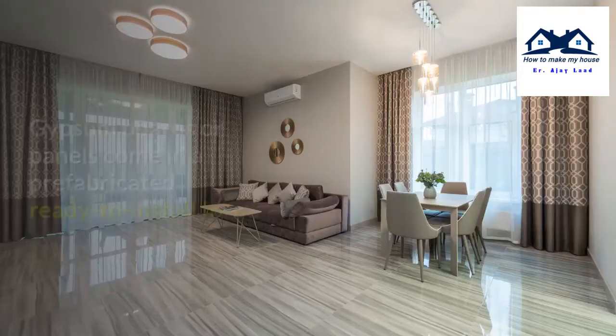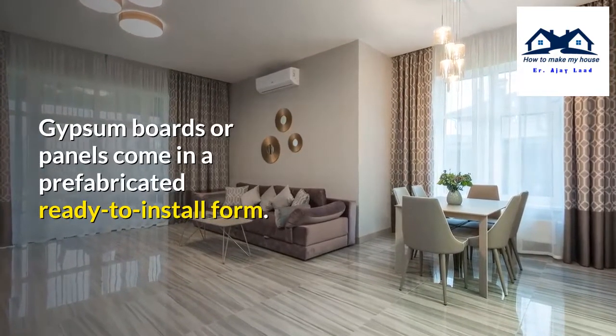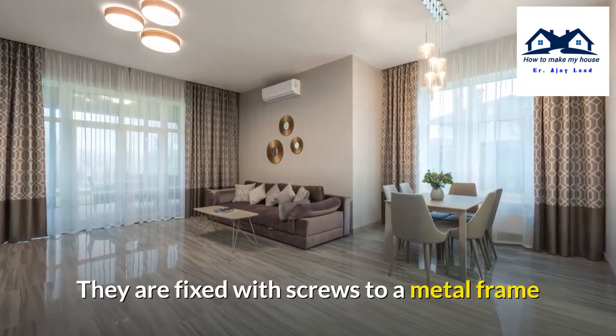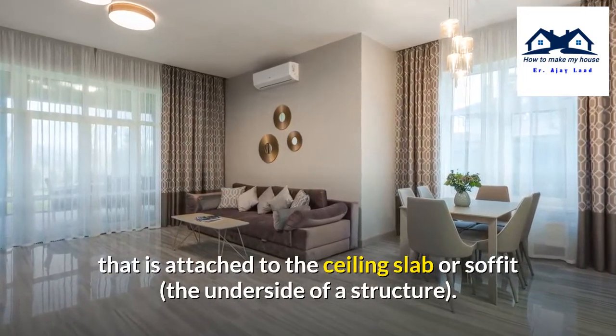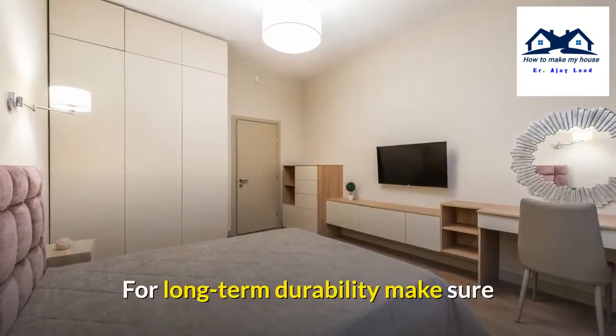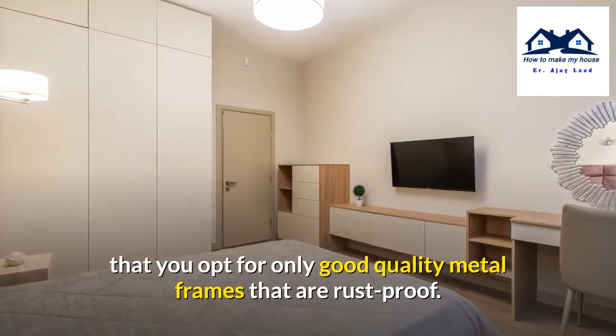Gypsum. Gypsum boards or panels come in a prefabricated ready-to-install form. They are fixed with screws to a metal frame that is attached to the ceiling slab or soffit, the underside of a structure. For long-term durability, make sure that you opt for only good quality metal frames that are rust-proof.